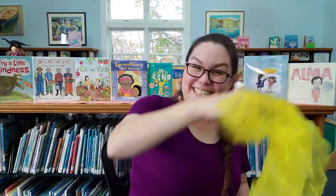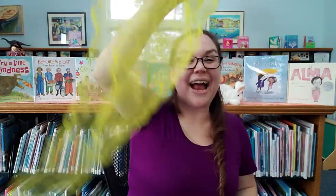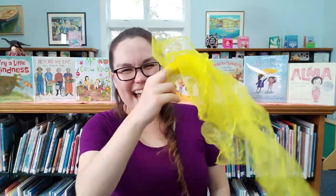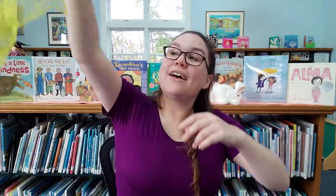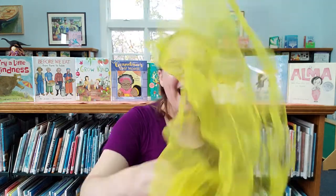The wind will blow them round and round, round and round, round and round. The wind will blow them round and round all around the town. They'll drift slowly to the ground, to the ground, to the ground. They'll drift slowly to the ground all around the town.